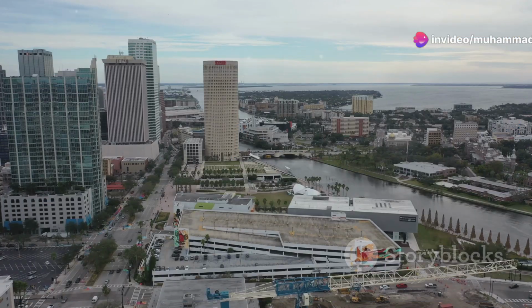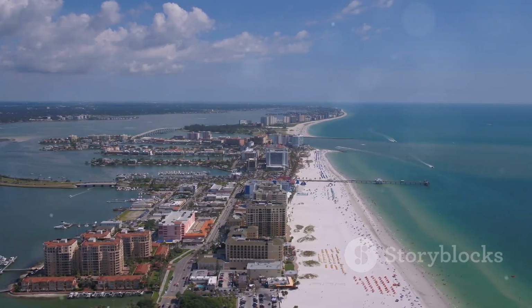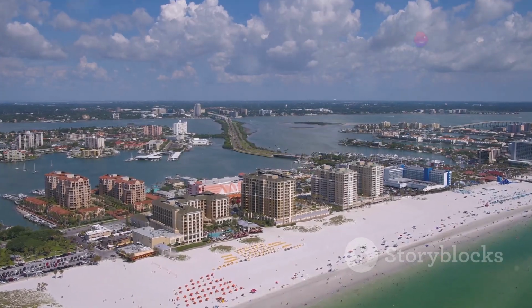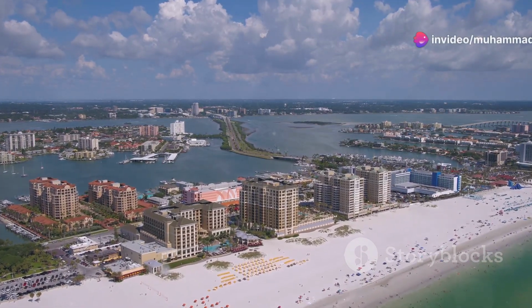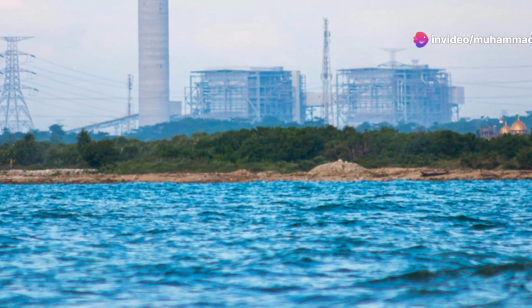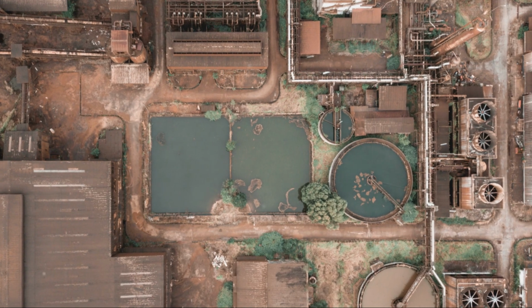Case study: Tampa Bay, Florida, the price of ignoring biology. Tampa Bay, Florida faced a different kind of desalination dilemma. Faced with a growing population and dwindling freshwater reserves, the region turned to desalination as a solution. However, the chosen location for the plant, near a sensitive estuary, proved to be a critical error.